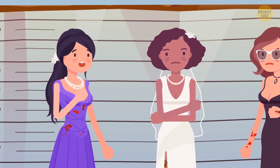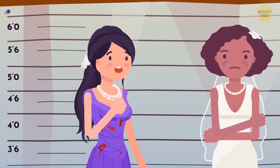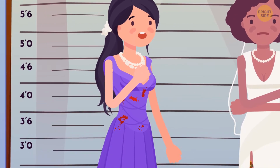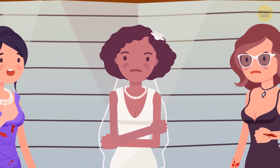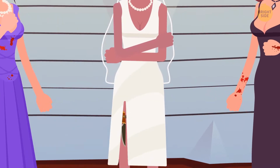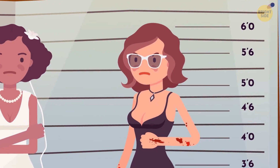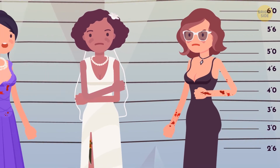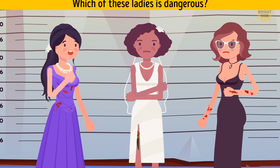Now how about these women? We can see that the lady on the left is visibly upset. She also has red stains on her dress. The girl in the middle, she seems to be a bride, is calm, but she has a slit in her dress. The woman on the right is angry and has something red on her hands. Can you figure out which of these ladies is dangerous?